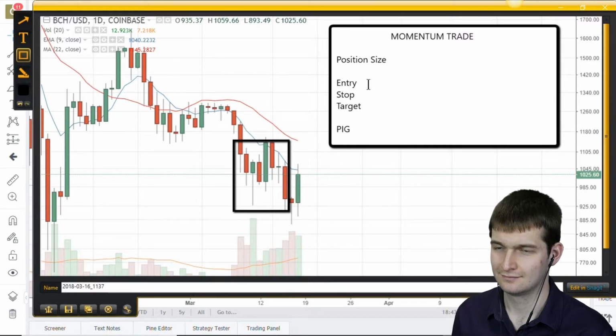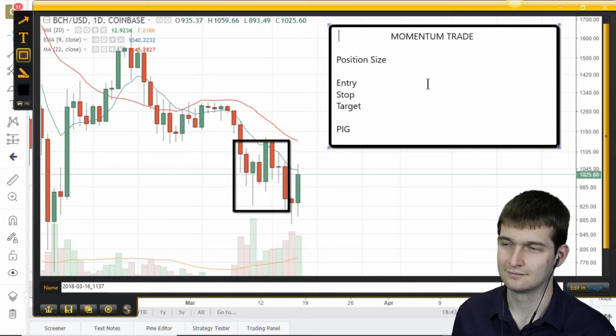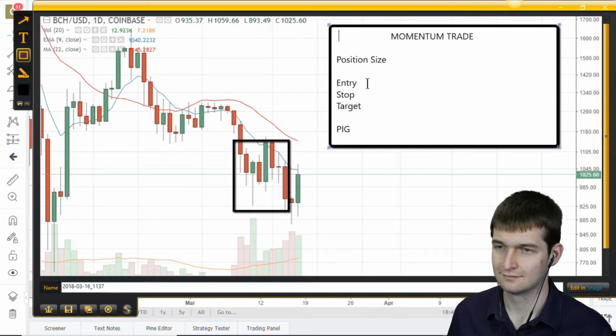So let me turn it over to David. He'll show you the tight setup we've got, and we're going to ride the momentum. We're calling it a momentum trade, and hopefully just add to a successful day of trading if everything goes the way it looks like it might go. David, over to you. Thanks, John.